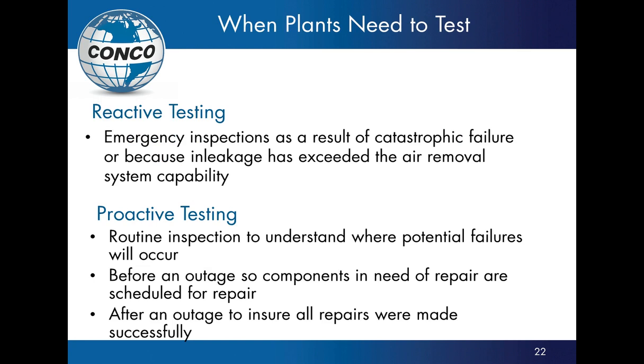When do plants need to test? Well, number one, this is the call we get more often than not. I have a leak, my unit is down, or we're going to have to derate. Can you get somebody here immediately? We call that the reactive test. You've got a problem, you want somebody there now. Don't take a look at how inexpensive a flight is. Get on the next plane and get here. Can you get a team here in order to find this particular hole or in leakage problem?